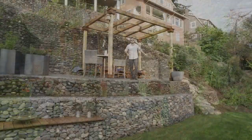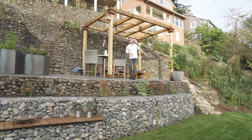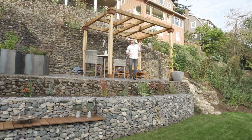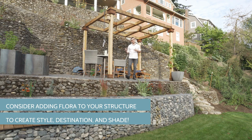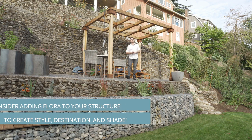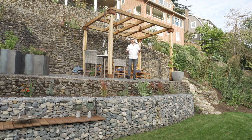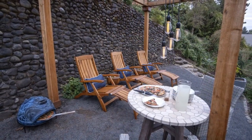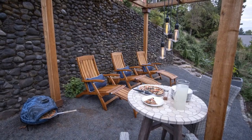Now here we used a grape, and we put it in a flower pot. That grape will grow up the arbor, and it's just going to be this amazing area. And by the way, that grape vine is going to add that shade, that destination for that summer heat. So those are all things to think about when you are considering a pergola. By the way, they're very inexpensive if you compare them to a fully covered structure.